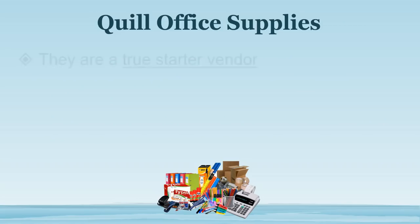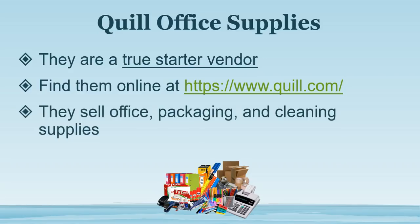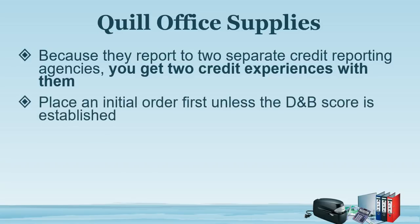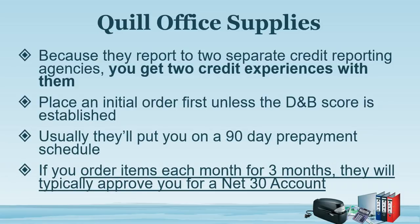Quill Office Supplies is another true starter vendor. Find them online at www.quill.com. They sell office, packaging, and cleaning supplies, and they report to D&B and Experian. Because Quill reports to 2 separate credit reporting agencies, you get 2 credit experiences with them. Place an initial order first, unless the D&B score is established. Usually, they'll put you on a 90-day prepayment schedule. If you order items each month for 3 months, they will typically approve you for a net 30 account.